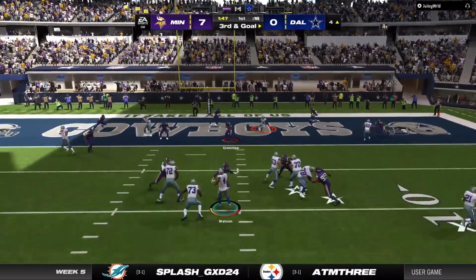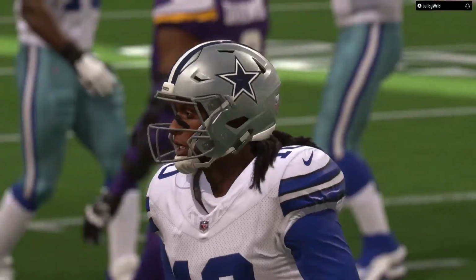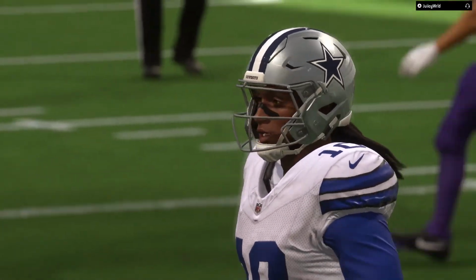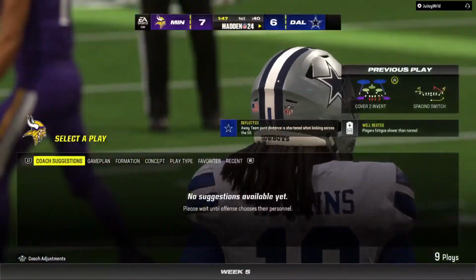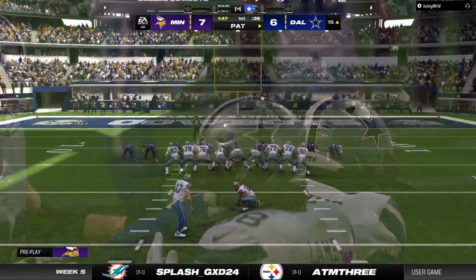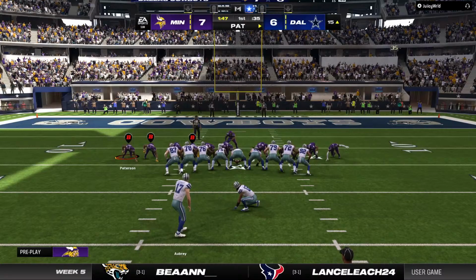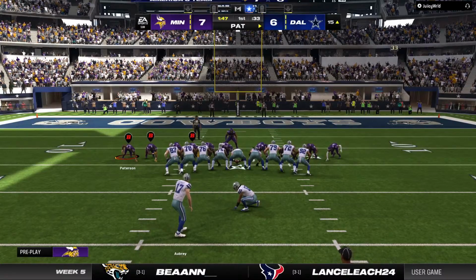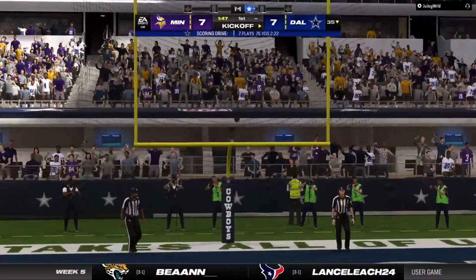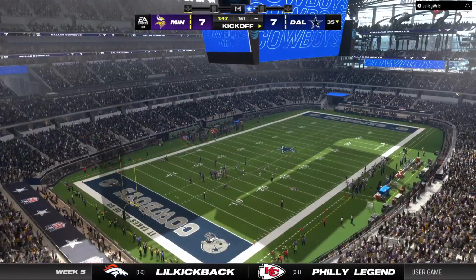Now Watson. And that is caught. Touchdown, Cowboys. DeAndre Hopkins, his first touchdown on the year. And the Cowboys respond to that opening drive touchdown with one of their own. Brandon Aubrey now for the extra point. It's up and good. So these teams match touchdowns here in the first quarter, and we're tied 7-7.